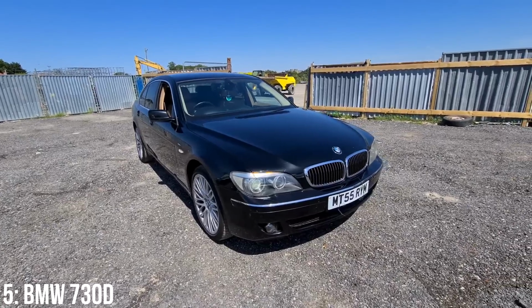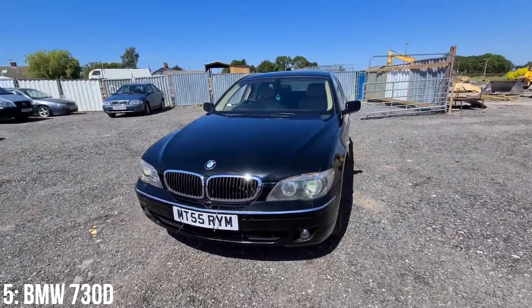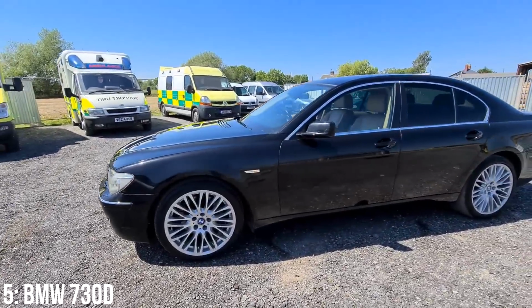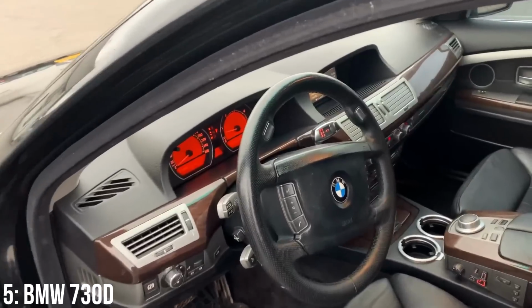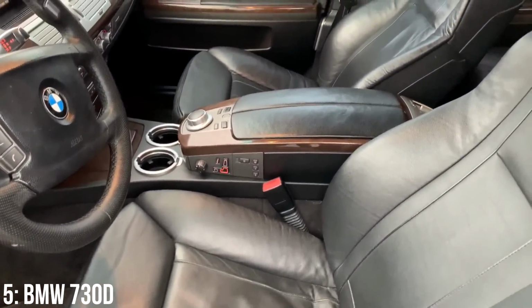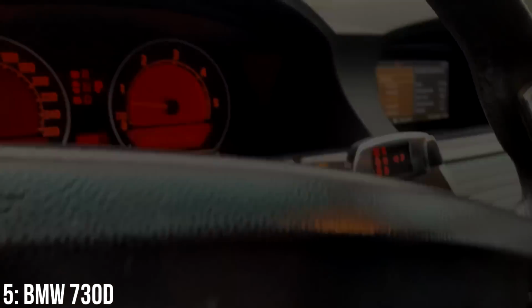The 7 Series came as either a short or long wheelbase, referenced as the E65 or E66, although if you're someone who has people after them, you could go for the E67 high security model, which was an armoured variant instead. Oh, by the way, like many of the previous cars in this video, the interior is proper armchair spec as well, focused on being super comfortable and luxurious for all passengers, though of course a bit dated.